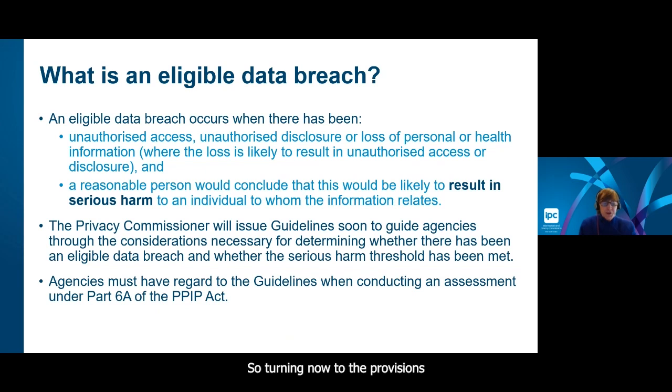So turning now to the provisions of the New South Wales Mandatory Notification Data Breach Scheme, the threshold for notifying under the scheme comes into operation when there has been an eligible data breach. And an eligible data breach occurs when there has been unauthorised access, unauthorised disclosure, or loss of personal or health information, where that loss is likely to result in unauthorised access or disclosure. And a reasonable person would conclude that this would be likely to result in serious harm to an individual to whom the information relates. So you can see that the test is twofold. First of all, that there is unauthorised access, and secondly, that a reasonable person would conclude it would be likely to result in serious harm.